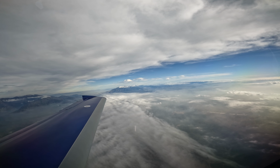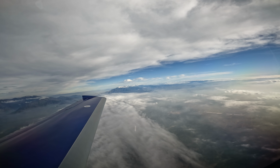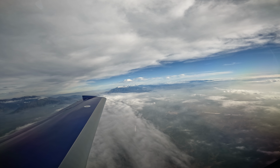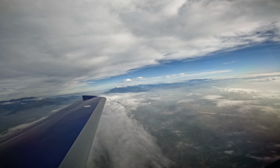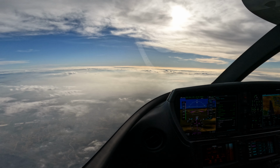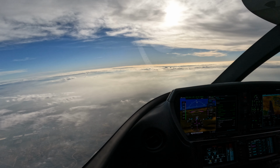Here comes VPath, descending down to E-Rock at above 12,000, Lucas at above 11,000, ultimately Disney at 8,220 knots. So I think we'll be flying this around for a little bit.